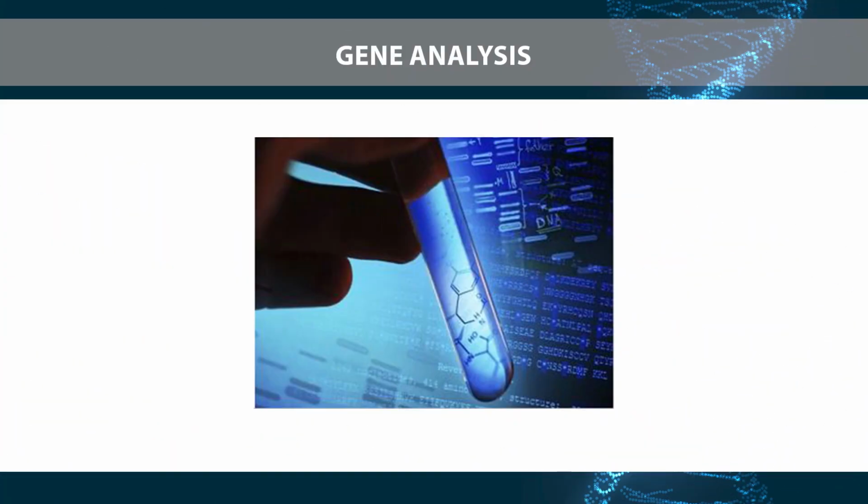Next application is gene analysis. DNA cloning has been used to create artificial recombinant versions of genes that help scientists understand the function of that specific gene and how it functions in an organism. Then genomic library.